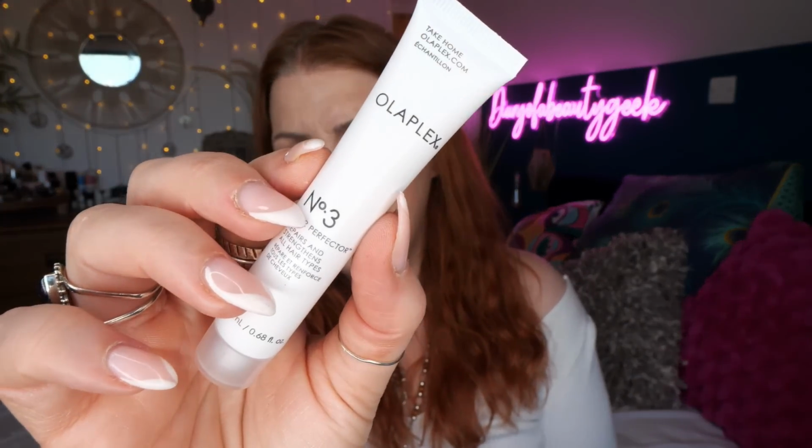It repairs and strengthens for all hair types. There's 20 mils here. You can use it 2 to 3 times a week. You apply it to damp hair, massage it all in, leave it on for about 10 minutes. Whenever I've used it, I've left it on for about half an hour or so. And then you go on to using your shampoo and conditioner. Yeah, it is a really nice product.